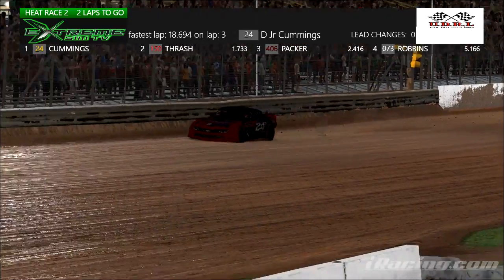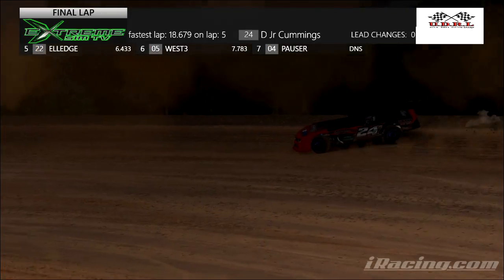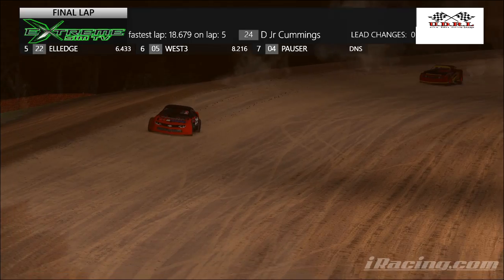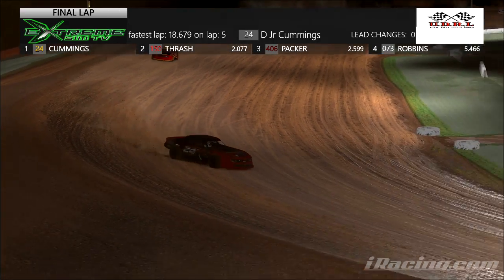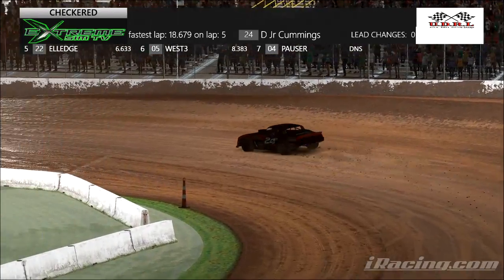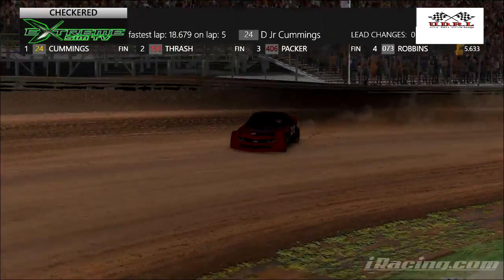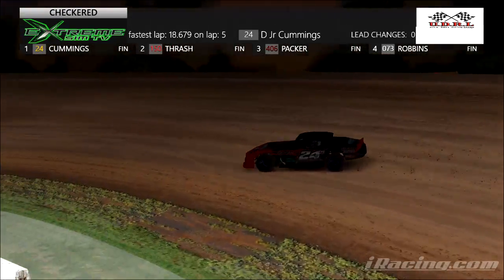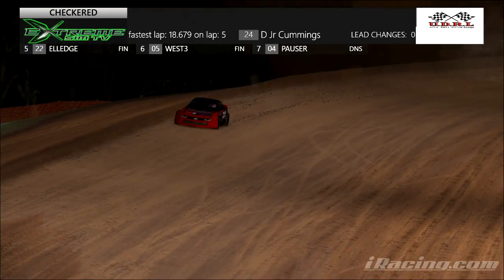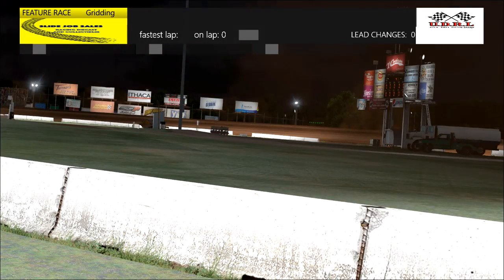White flag going to go in the air this time by. Right now, out in front, Daniel Cummings Jr. pulling away here. And doing a good job of it again, using that middle lane, and that seems to be a pretty successful lane for these guys tonight. As the checkered flag comes in the air, heat number 2 in the books. Daniel Cummings Jr. grabbing that one. So good job, Daniel Cummings Jr. getting the win in heat number 2 here.